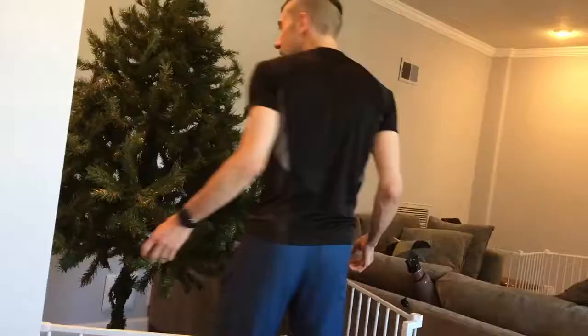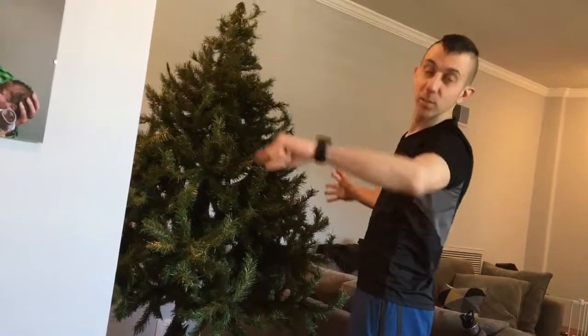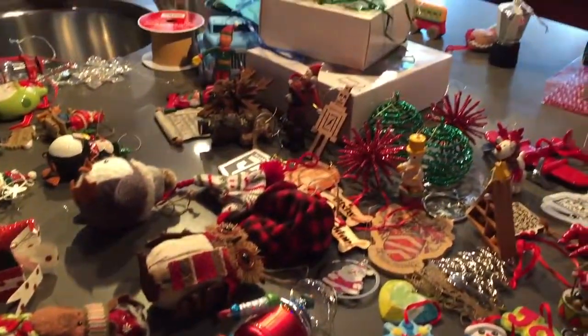Hi! The tree is being shoved in a corner, so the little beast you can hear over there can't get to it. Is it not in the holiday spirit that we're trying to get this done while the little man's sleeping? Quietly. Yes. All of these shiny toys that he will try to grab. We put up a gate so he can't get to it.